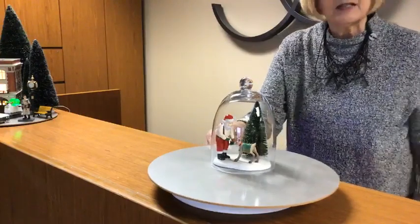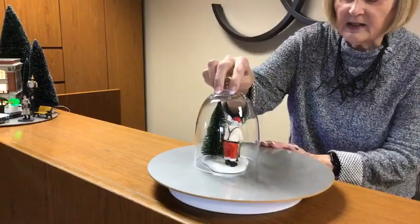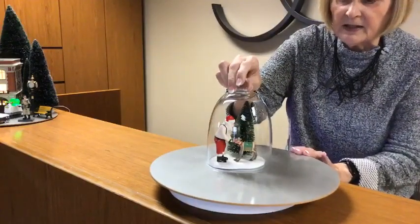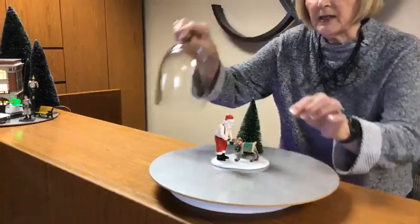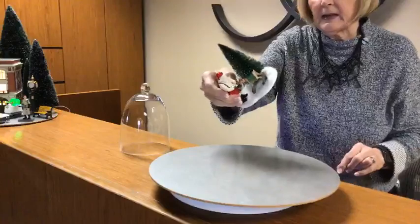So there's your sneak peeks for the day. Really cute. Santa's feeding the little, probably a baby reindeer. Really cute. And the tree is sisal, but it's attached, so it comes as one complete piece.